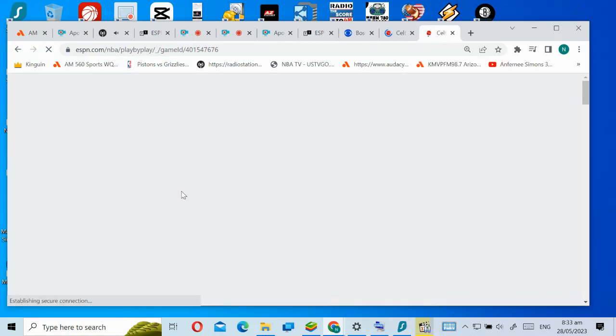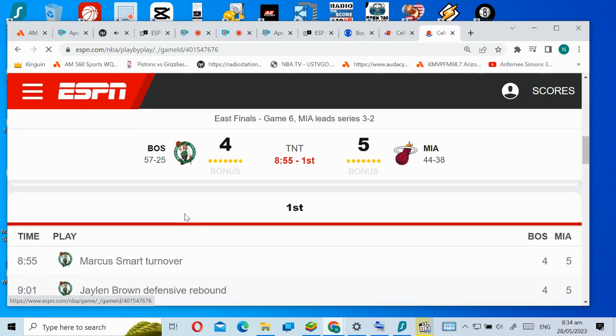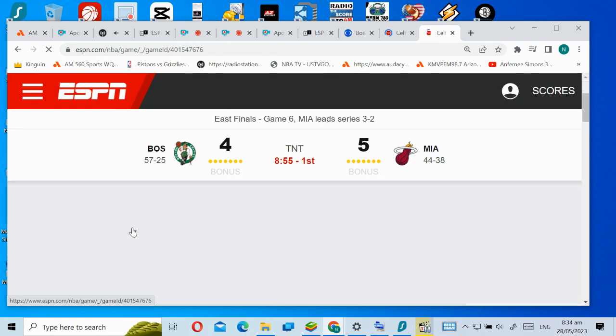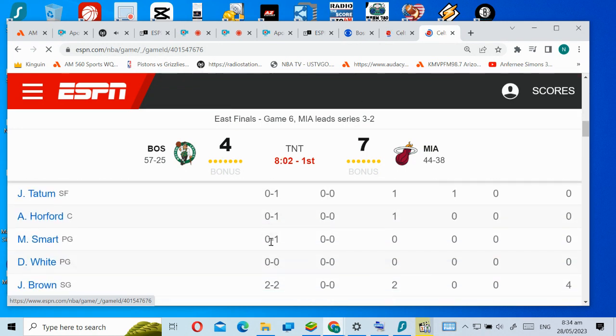Last touch by Boston. High level of physicality on both ends of the floor. There is some grabbing, some holding, some physicality, all of it right now. Miami ball. Vincent across the timeline. Throws to Strus on the right side. Guarded by Tatum. 8.5 to go. 5-4 Miami here to start the game.